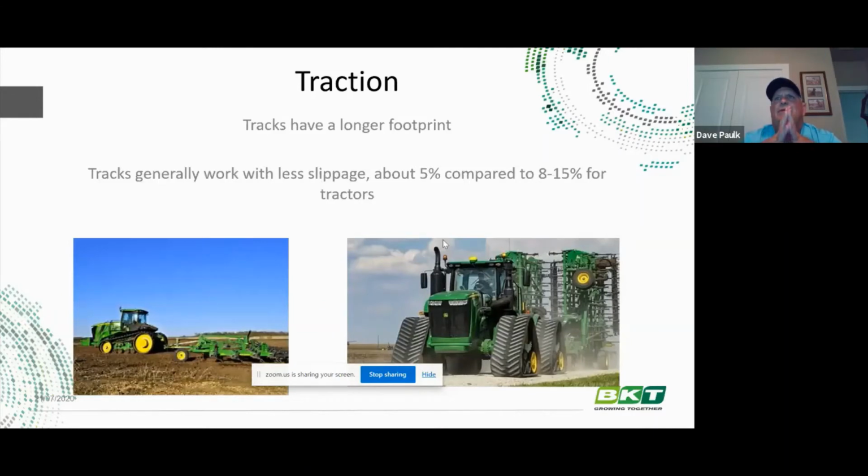Tracks have a longer footprint, and they can have a wider footprint depending on what width of the track you're running. Tracks generally work with less slippage, about 5% slippage compared to 8 to 15% for tractors. And I'm going to talk about slippage for just a sec too. This is really not tires versus tracks, but it's important.